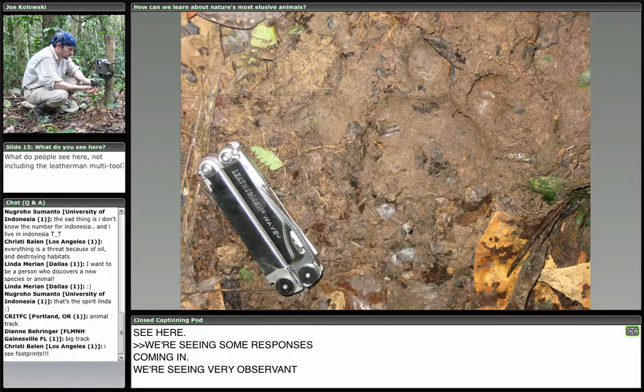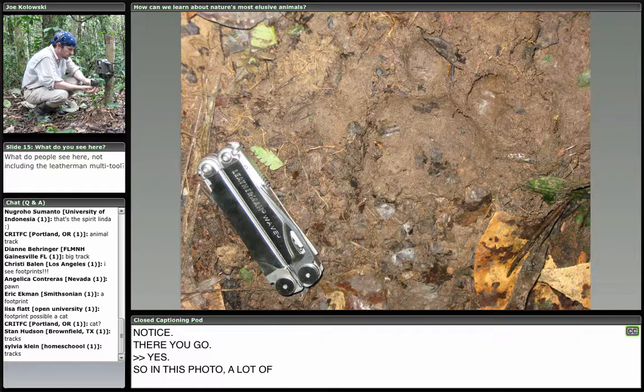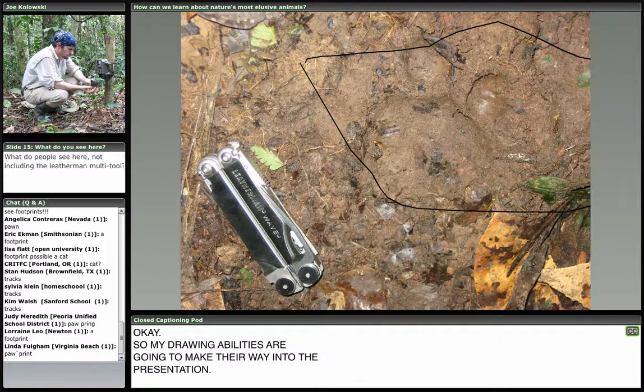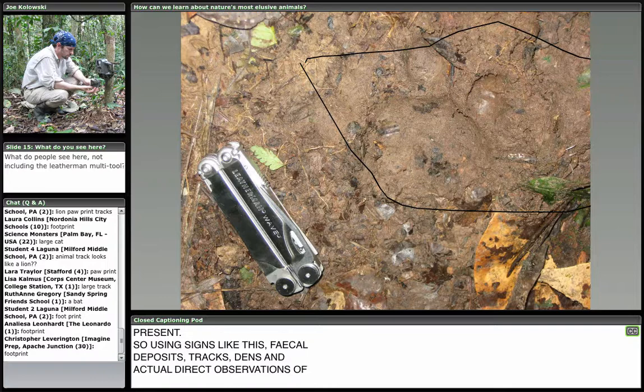Yes, so in this photo, most people, or at least a lot of people, have seen what's present here. There's actually a footprint of a jaguar. Let me just try and highlight it for you. All right. Okay, so my drawing abilities are going to make their way into the presentation. And so that's at least the area where the jaguar print is present. And so using signs like this, fecal deposits, tracks, dens, and actual direct observations of animals are what people traditionally use to collect information about mammalian wildlife in a setting like a rainforest.